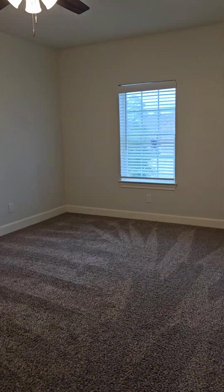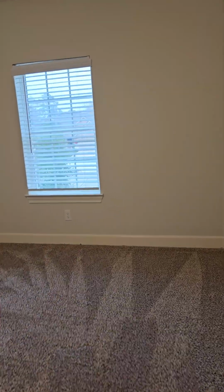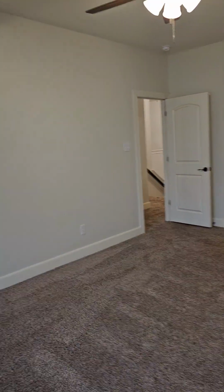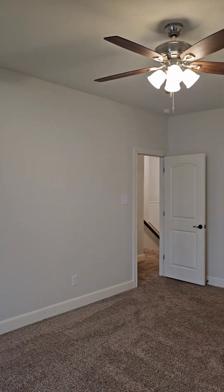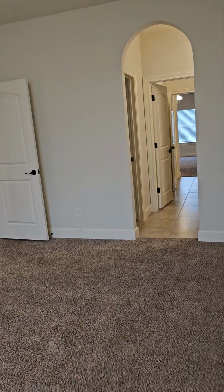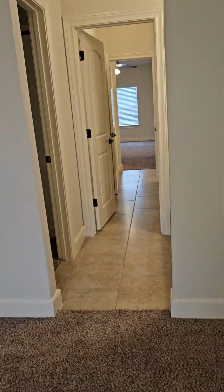This is the second bedroom to the right upstairs. This also overlooks the street. Leads to Jack and Jill between the front bedroom and the back bedroom. This is a closet for this room, rather large.